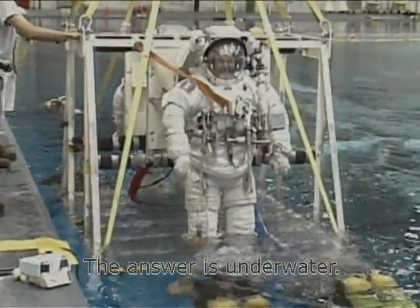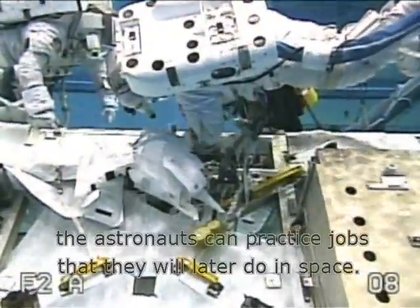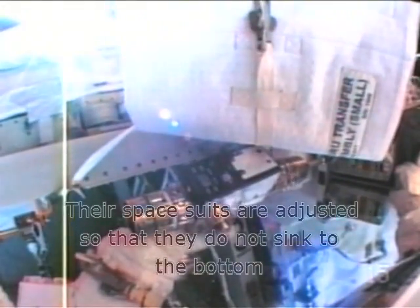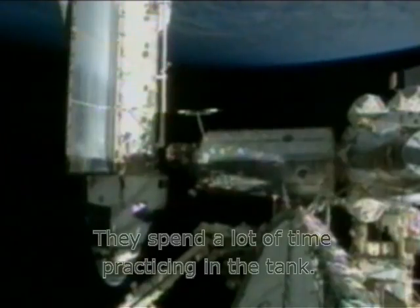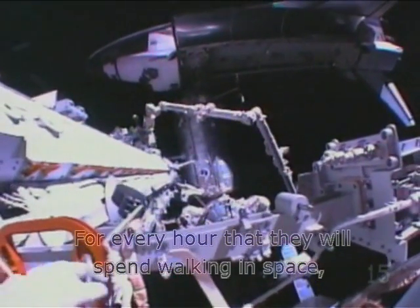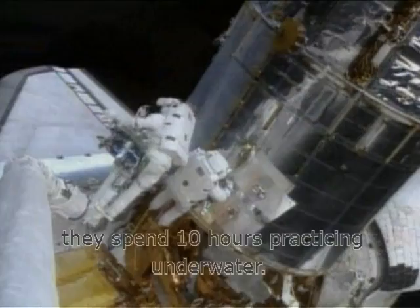The answer is underwater. At NASA's Neutral Buoyancy Laboratory, the astronauts can practice jobs that they will later do in space. Their spacesuits are adjusted so that they do not sink to the bottom of the tank or float to the top of the water. They are weightless. They spend a lot of time practicing in the tank. For every hour that they will spend walking in space, they spend 10 hours practicing underwater.